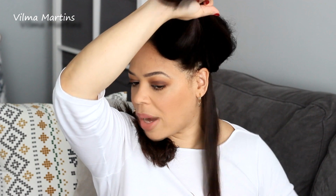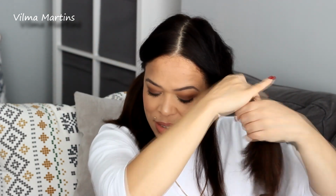It just helps to hold the hair and stuff like that. So I'm just waiting for my straightener to warm up. There you go, it's warm now. So what I'm going to do is just take a section right at the back, and because I have really thick hair, I have to take slightly smaller sections or else my hair will not look straight at all.